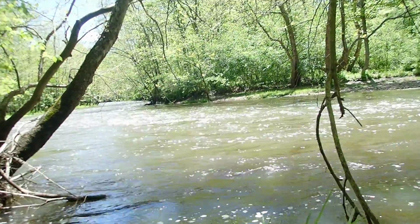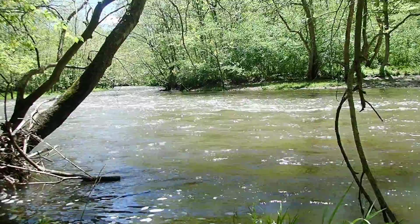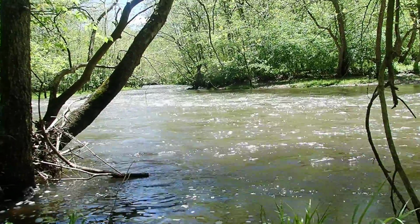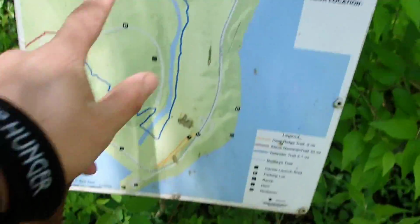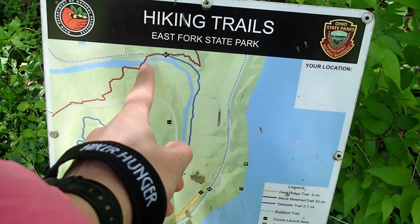I tried to swim across last time. I don't think it's safe. My phone's dead, and I'm solo, so it's not worth dying for. But I'm gonna take this opportunity to warm up a little bit and eat my lunch and figure out what I'm doing next. So I'm thinking I'm here, and I was trying to cross here.